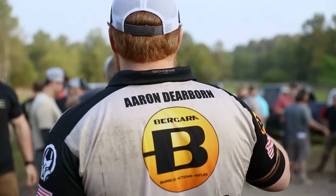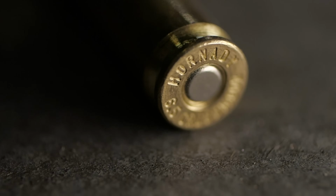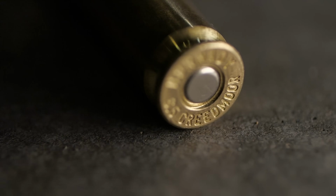So if you're shooting matches like PRS or NRA style bullseye matches, velocity doesn't really matter as long as the cartridge gets where it's going. But if you're hunting, velocity is very important because now we're talking about an ethical kill. So I would say with the 6.5, its most important attribute is its efficiency of energy.